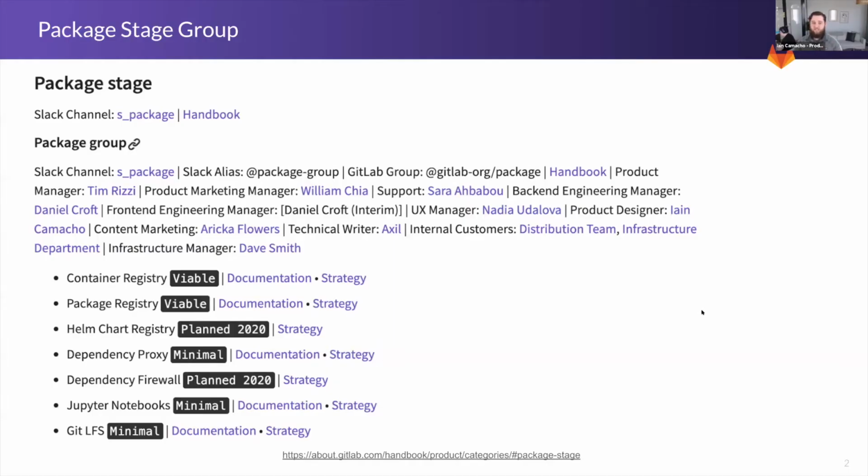Quick background: the package stage is currently part of CI/CD, and our focus is taking bundled up versions of code, whether that be a package or an image or a couple of other options, storing them, and then getting them ready for whenever they need to be released, whether that's pulled in by a pipeline or put out to production or anything like that. Tim Rizzi is the product manager, and we work together a lot on this, as well as Lori on the research side of things. So there were quite a few of us involved in getting this done.